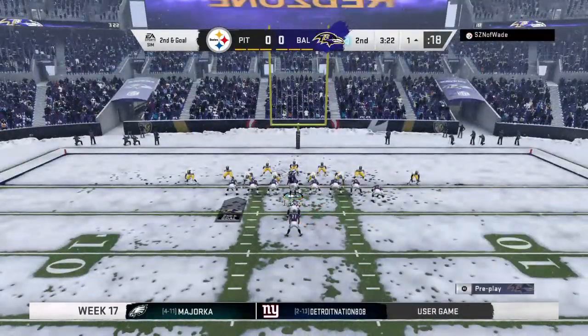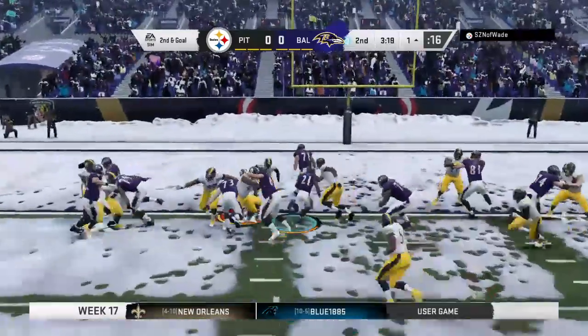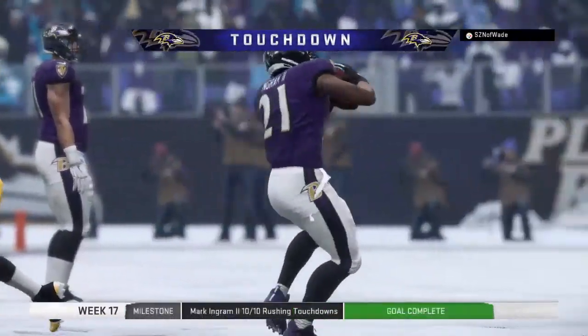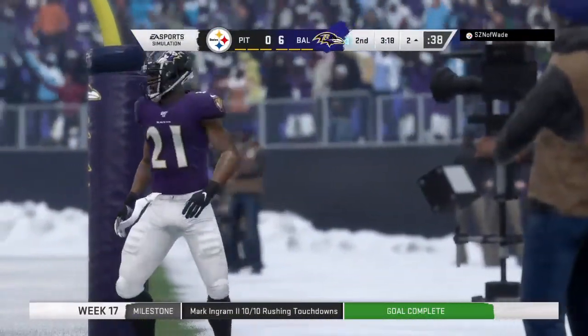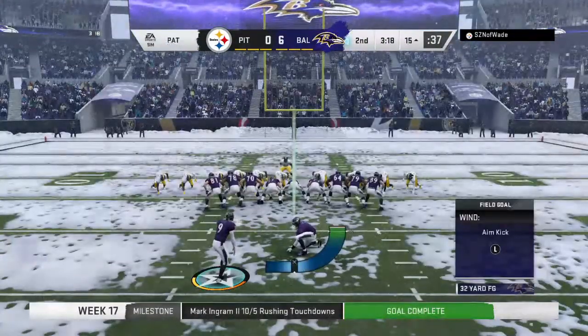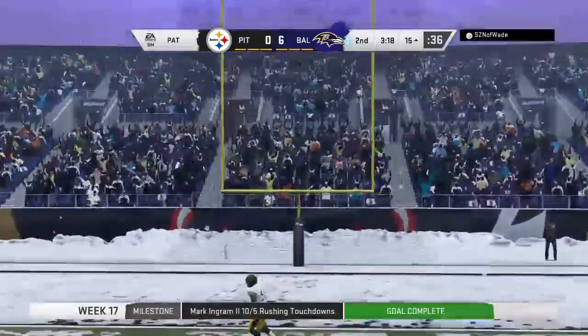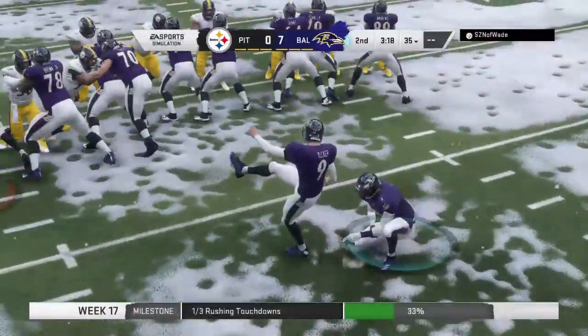2nd and goal from the 1. They'll look to run with Ingram. And he will take it in for a Ravens touchdown. Mark Ingram, his 11th touchdown of the year, as his guys are first onto the scoreboard here this afternoon. Extra point through the snowflakes, up and good, and it's now a 7-0 game.